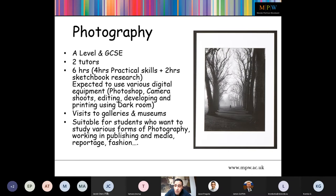We do visit galleries and museums. We take students out for photo shoots around the college. And of course, photography is suitable for students who want to study various forms of photography, working in publishing, media, reportage, fashion, etc. Now, these are the five subjects we're offering.